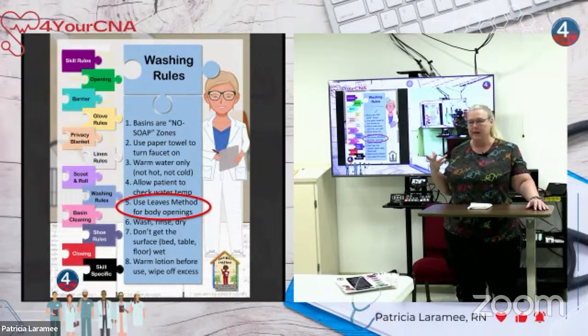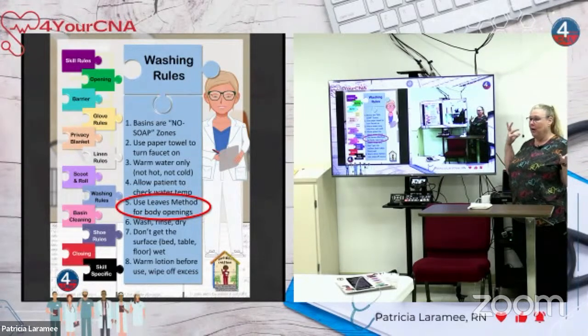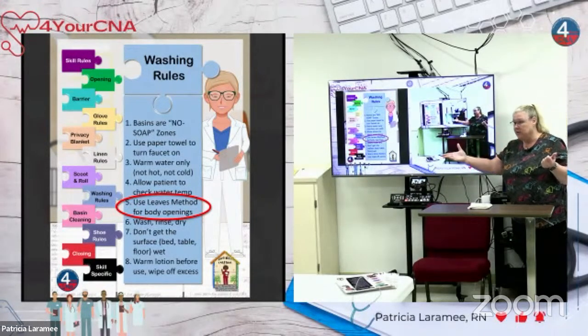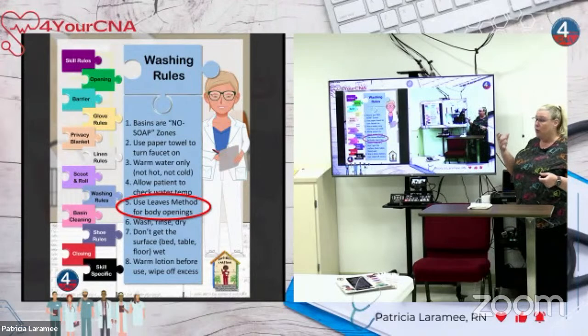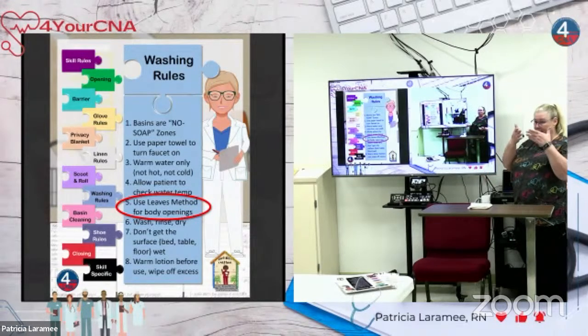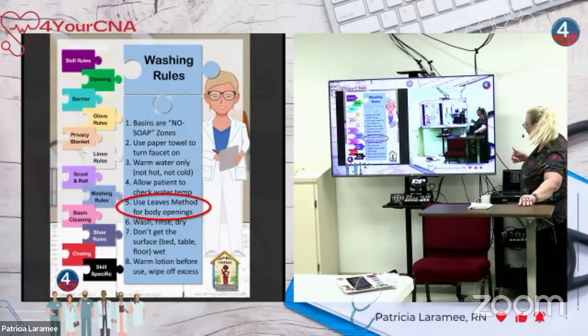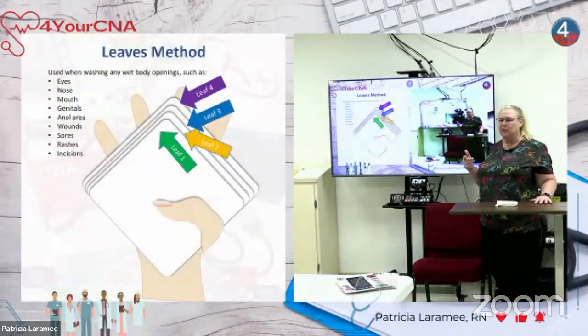So what is the leaves method? If we're going to wash anywhere that pathogens can get out or in, remember that chain of infection we talked about, where pathogens have to have a doorway out and a doorway in. Those doorways can be natural body openings like your eyes, your nose, your mouth, your genitals, your rectal area. It can also be wounds, sores, rashes, or incisions. So if we're going to wash any normal body openings or artificial ones, then we have to have a way of preventing cross-contamination. So that's what we call the leaves method.